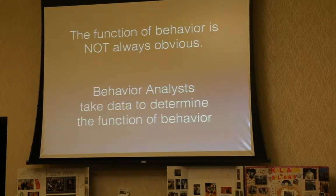And we've already said behavior analysts take data to determine the function. So if you're having severe behaviors at school, for example, you really want to request a functional analysis, because that is a situation where the behavior analyst will come in and manipulate situations to find out why your child is engaging in the behavior. You really need to know why so you know how to tackle it.